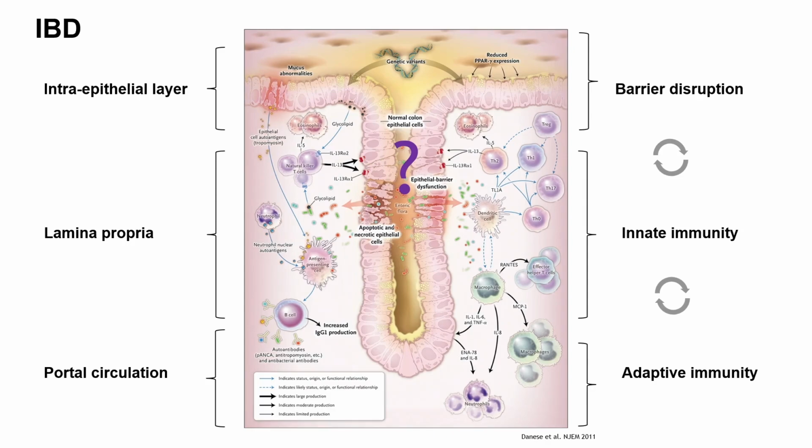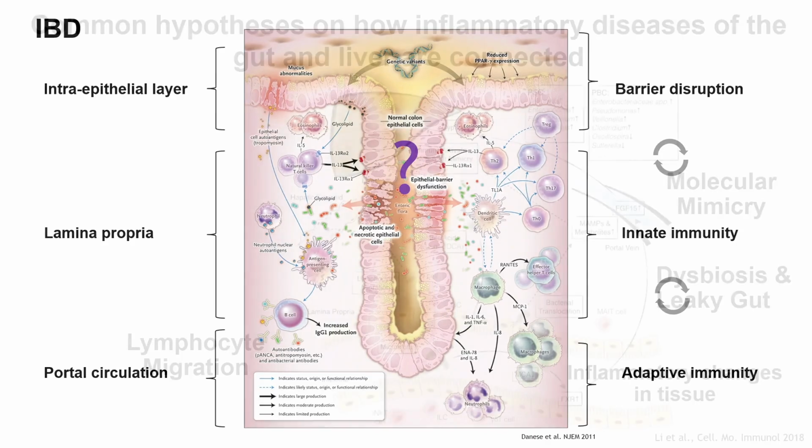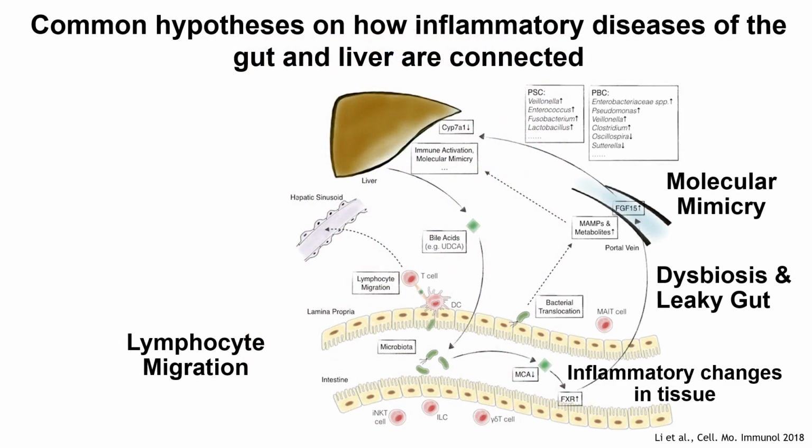But hallmarks of it are definitely barrier disruption, triggering of innate immune responses first, and then that brings in the big guns, adaptive immunity, both B cells and T cells, that orchestrate continuous inflammation. There are a couple of different hypotheses for how the inflammation environment of the gut is connected to the liver. One would be molecular mimicry, where the hypothesis is that T cells that are primed to react against certain bacteria confuse bacterial antigens with our own antigens, and thereby attack our cells.